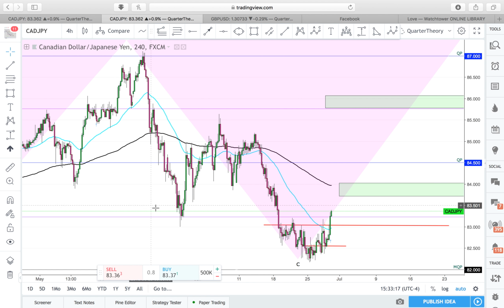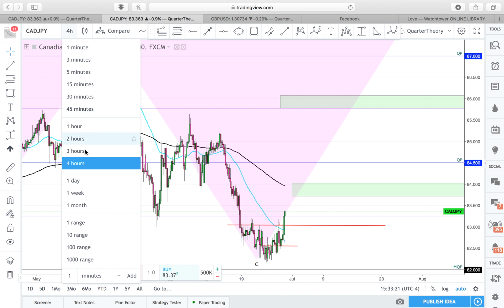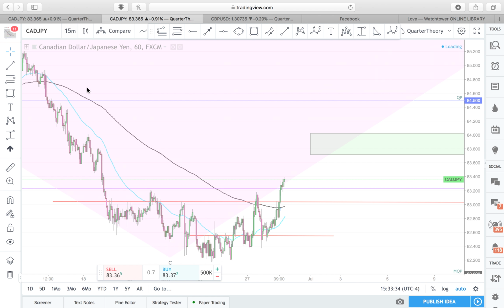And what you want to do, to actually get into this right here, I will go down to a lower time frame, possibly even 5 minutes. I will look for price to maybe come back down into this area here, right around 83.23, and just give me some type of buy signal, let me know it's okay to.